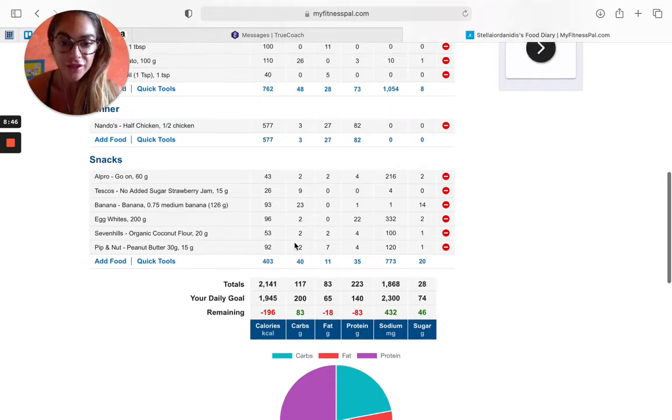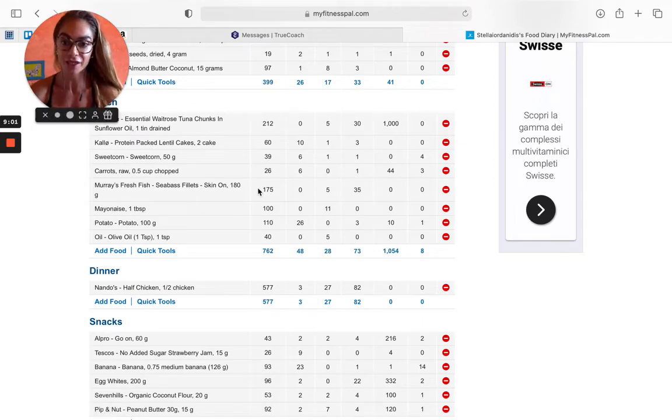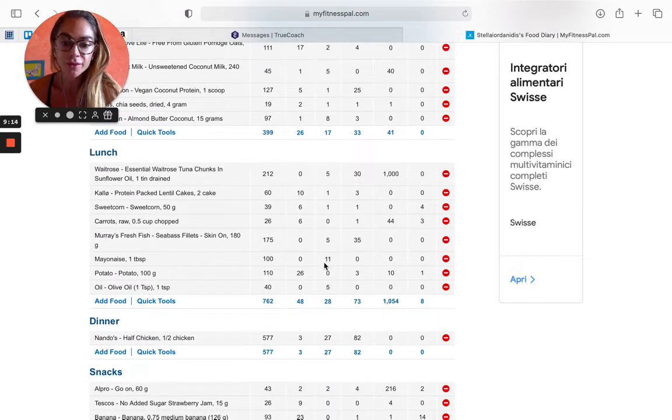So then I go through every single one of the meals that I ate, and I notice that, for example, the Nando's half chicken itself was 82 grams of protein. So in the future, instead of having a half chicken, I might have just a quarter, especially if I have been eating everything else that I have eaten on the day. The other thing, for example, fats was 83 instead of 65. So again, I go through the foods that I ate, and I would try to spot something that is really high in fats. For example, this mayonnaise tablespoon is 11 grams. Mayonnaise is pure fat, and it doesn't really have many nutrients, and 11 grams of fat is already 99 calories, so it's a lot of calories just in a tablespoon of mayonnaise.